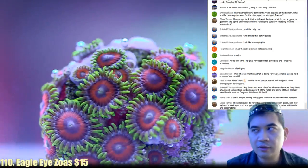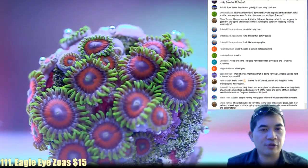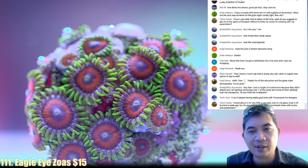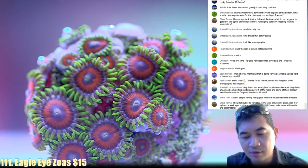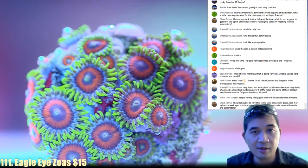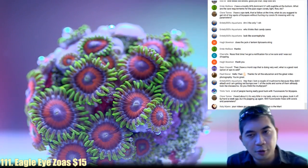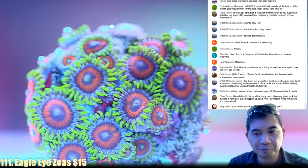So I always keep an eye on that, making sure they're not getting too much flow to the point where they detach. And if they do detach, you practically have to have a separate tank for them to reattach to a new substrate. And then you can take that little bit of substrate and glue it down to something bigger.